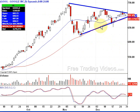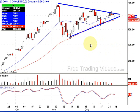But check this guy out. This is GOOG. This is one of the most beautiful symmetrical triangles you ever see. Very nice. And what's nice about this one is it looks to be more bullish than bearish, because we're finding 700 to be a support area. And we're above the 20-day and the 50-day moving average. That's nice. On the MACD, we're above the zero line. That's also nice.